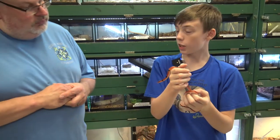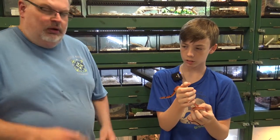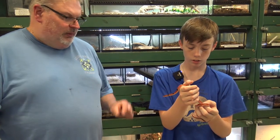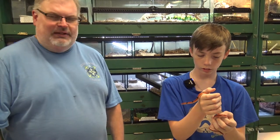What is this snake eating, and is it captive bred? They're captive bred. They're pretty much all captive bred at this point. It eats rodents, it eats pinky mice. It'll graduate to pretty much an adult mouse when it's full grown. That's the biggest thing it'll eat.